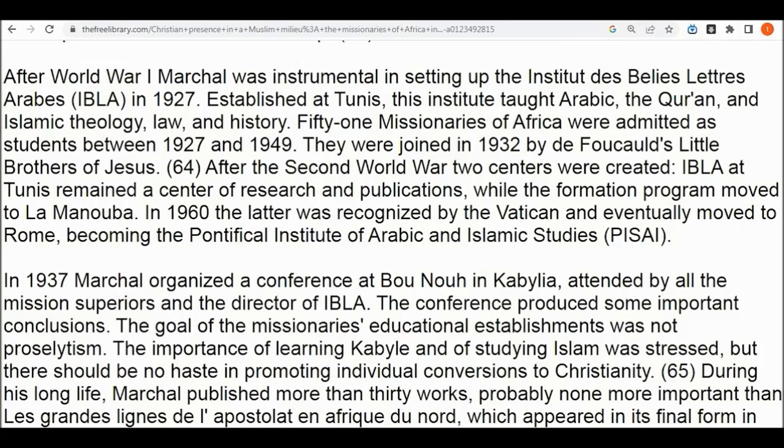But now we're talking from 1927. 51 missionaries of Africa were admitted as students between 1927 and 49. This is just one building. Yes, there are many of these places that the Europeans opened up. They were joined in 1932 by Monsieur de Foucault's little brother of Brothers of Jesus. After the Second World War, two centers were created. IBLA at Tunis remained a center of research and publications, while the formation program moved to La Manuba.